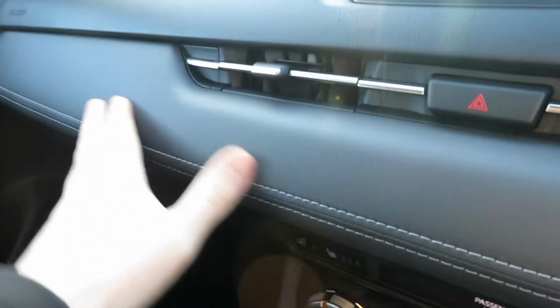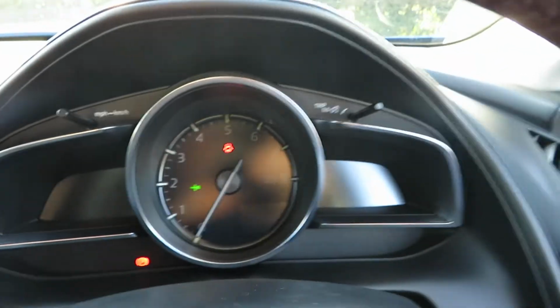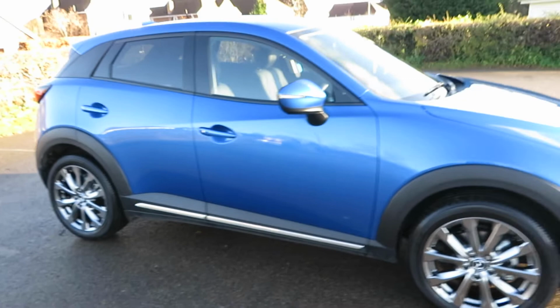Got a really nice sort of leather stitched insert on the dash there as well. Just going to turn the car off. And that is pretty much everything. That's our CX-3.